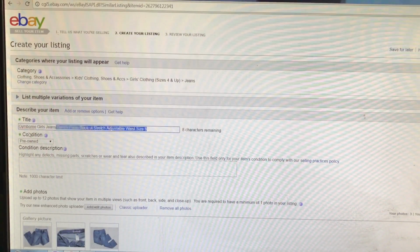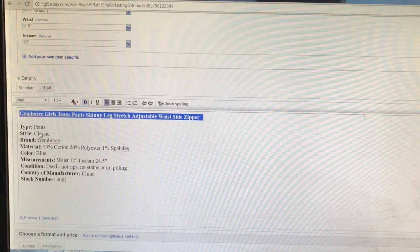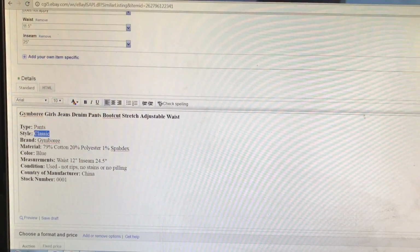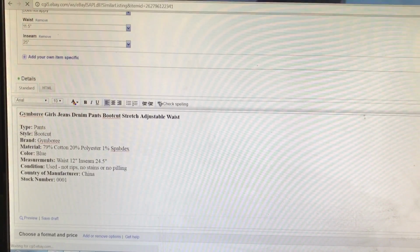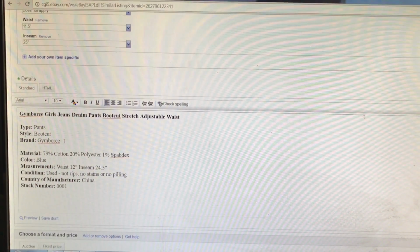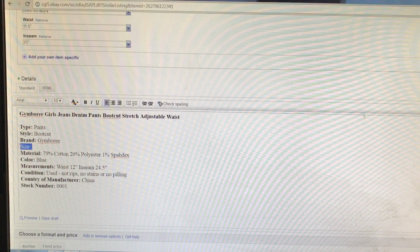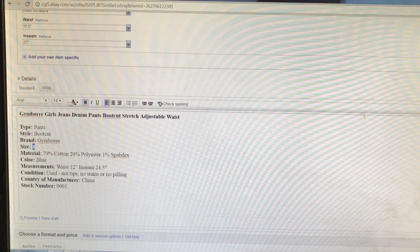Okay, let's copy the title. Okay, put that in here. And then this will become, oh, we gotta remove size. This will become boot cut. And you know what we forgot? We forgot size. Nowhere on here is size. Well, that's nice. Still Gymboree. Let's do size. It's like, why am I missing a line? This is why I'm missing a line, because I did not bother to remember about the size. Okay, size is 8. I will go back and adjust the rest of them, but you do want to have size in them.